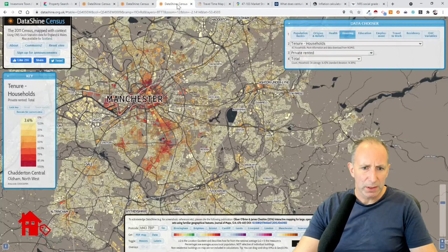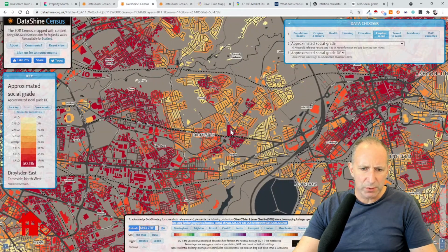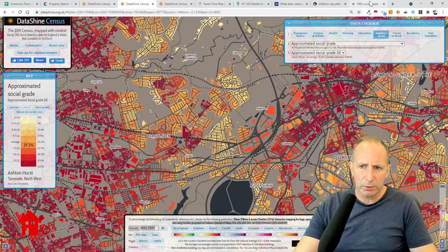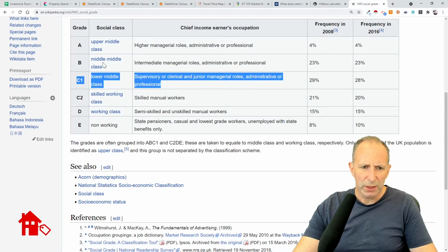And this is a big topic, and in my view, really, really important. Now, as I've explained in other videos, what we're looking for are people who can pay their rent on time and pay the money that you need them to pay to make your buy-to-let property work as a viable deal. And these would be the C1 social grade. You could aim for B's or A's, but typically those people are more likely to own their own property. And this is especially the case in the north of England, where property prices are relatively much more accessible to people earning a good income.